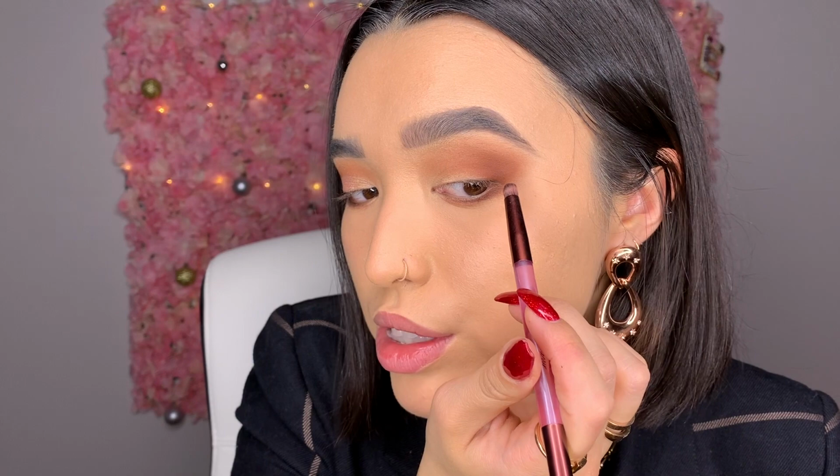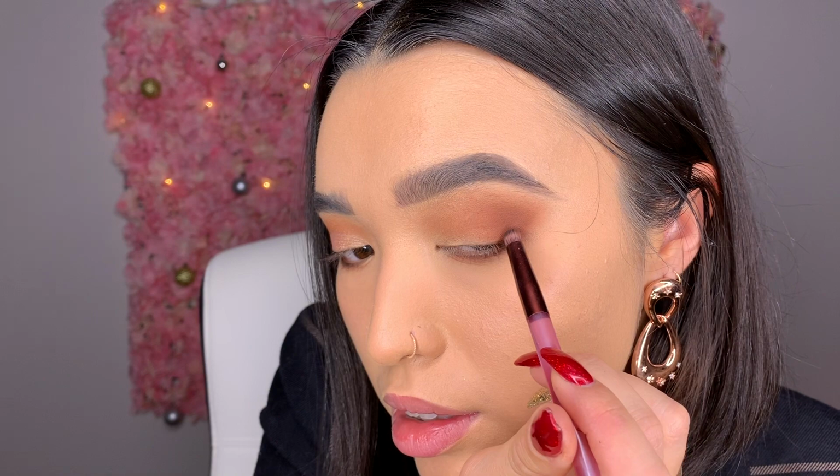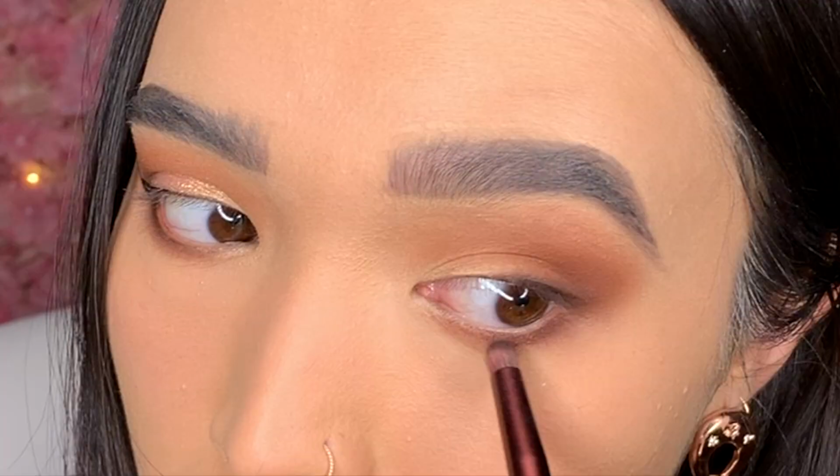So the next color we're going to get into is the color Fireside. We're going to go in with a very teeny tiny brush. I don't know what it's called. So with this one, we're really just going to go into your upper lash line and make it act like an eyeliner and wing it out, but we're gonna blend it out too. So we're gonna go back into the same color with the same brush, and we're just gonna add a little bit to the lower lash line, but only to the halfway through point.